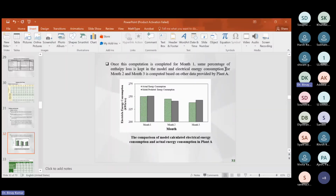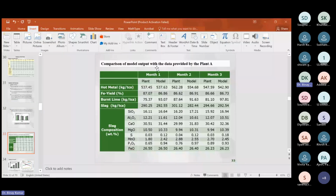And this figure shows the comparison between the model-calculated electrical energy consumption and the actual electrical energy consumption for plant A, and we have found that the model gives a satisfactory result. Apart from this, we have also compared the hot metal requirement, iron yield, burnt lime, slag volume, and composition from the model output as well as the plant data. In these data also, we found that the model gives a satisfactory result.